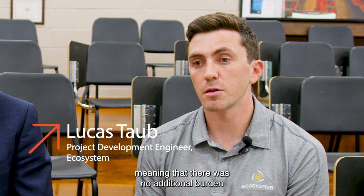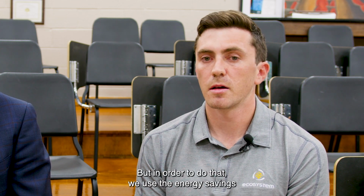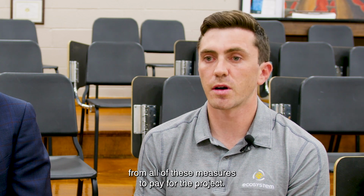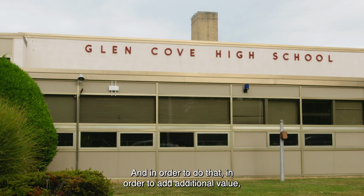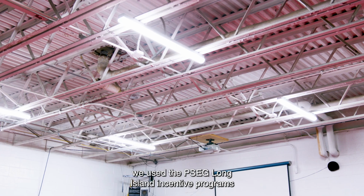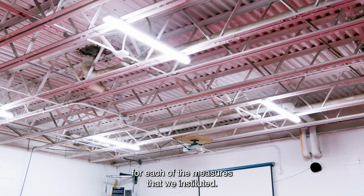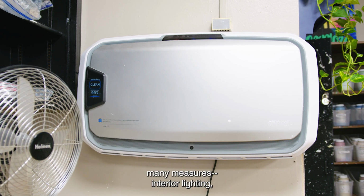With the Glen Cove City School District, we completed an energy performance contract, meaning that there was no additional burden to the taxpayers. But in order to do that, we use the energy savings from all of these measures to pay for the project. And in order to add additional value, we use the PSEG Long Island incentive programs for each of the measures that we instituted. So throughout the district, we implemented many measures.